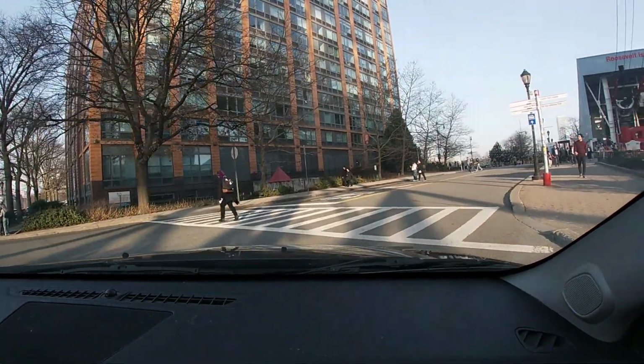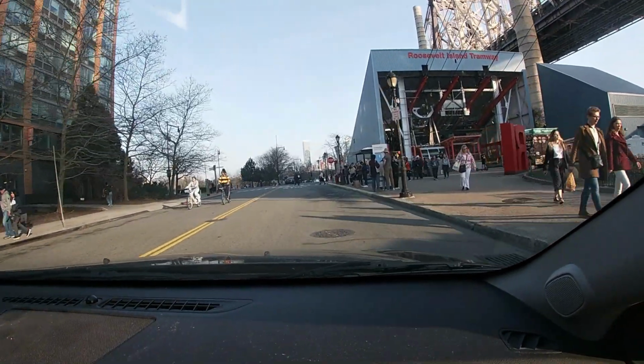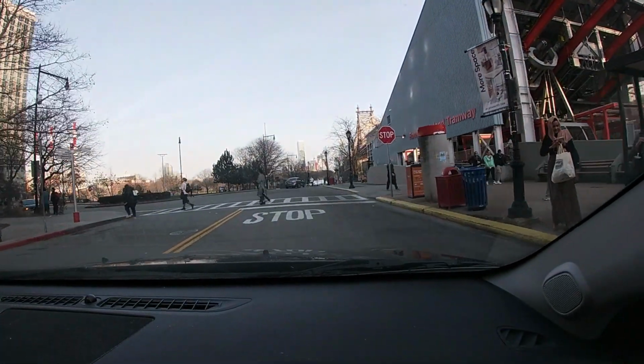Oh, and the visitor center was nice. It's small, but it's nice. There's the Roosevelt Island sign here. Big crowd coming from the tram here, so be careful.